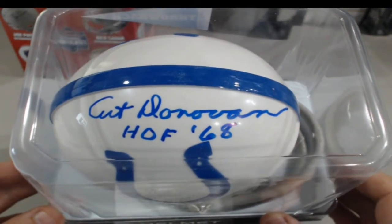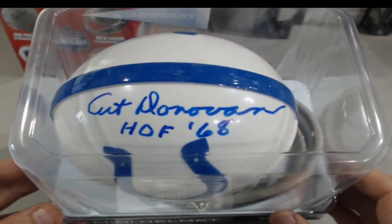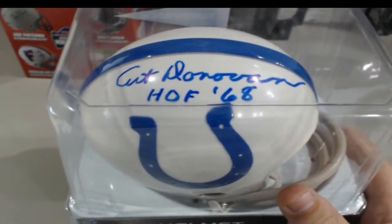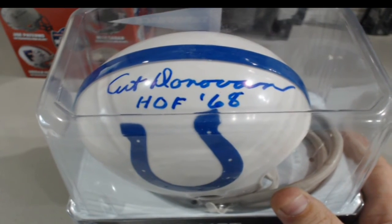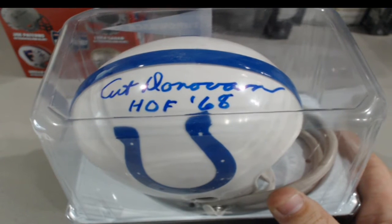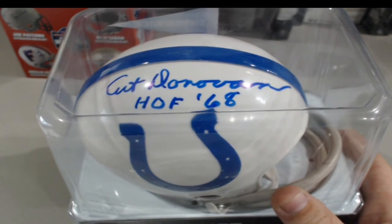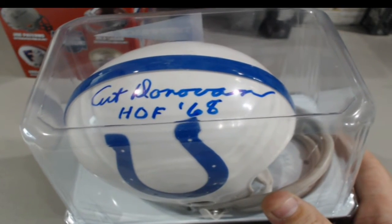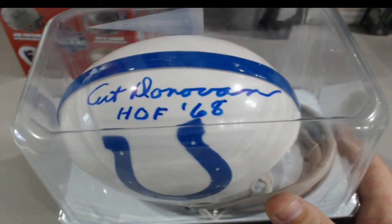It was an old-school player, too. Old-school hit on an Art Donovan. We always go by franchise, guys. We don't go by city. We've always done that in 2 years we have been breaking. It's always franchise, never city. So if you pull a Houston Oiler, it goes to the Tennessee Titans. If you pull a Baltimore Colt, it goes to the Indianapolis Colts. That is old school. Art Donovan, that is a great hit.